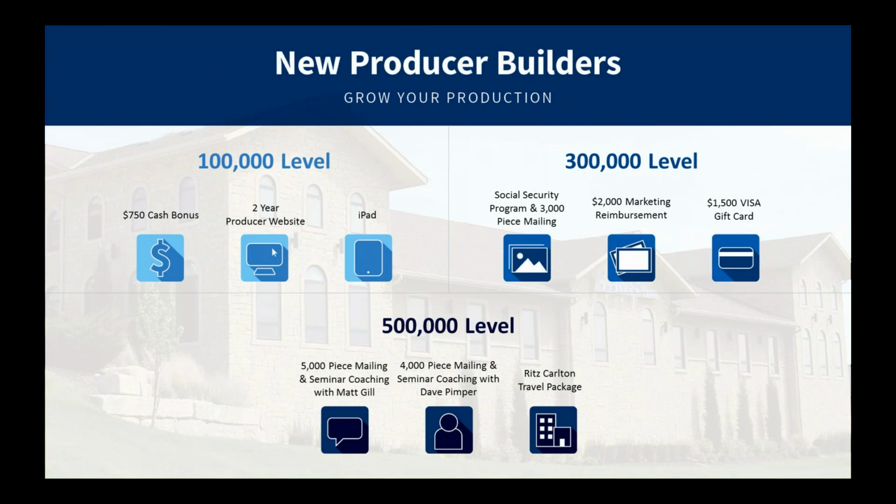If you write $100,000 worth in business, you can choose from a $750 cash bonus, a free producer website for 2 years, or the newest iPad. If you can hit that $300,000 level, you can receive a Social Security seminar training program and a 3,000 piece mailing, $2,000 in your marketing reimbursement account, or a $1,500 Visa gift card. Should you be so ambitious and hit that $500,000 mark, you have 2 seminar coaching options, or you can reward yourself with a Ritz-Carlton travel package for yourself and a guest.